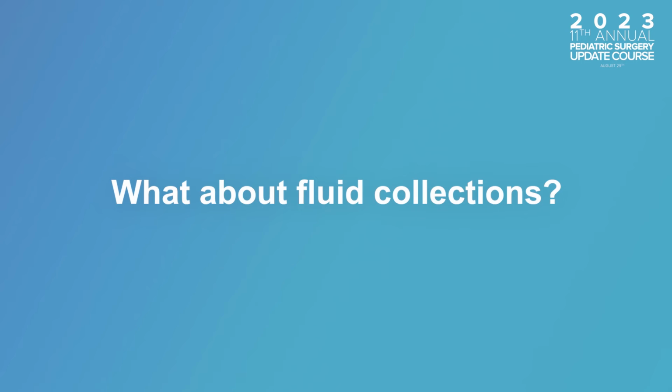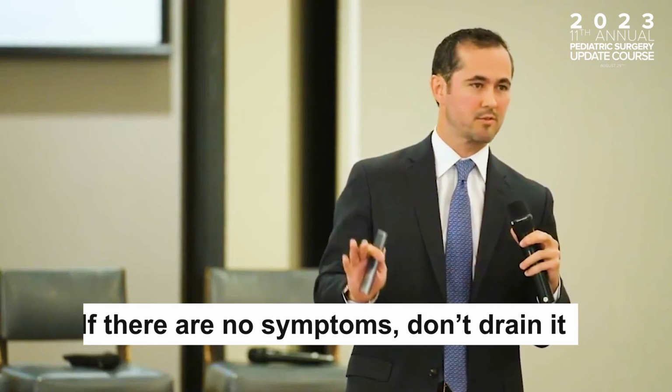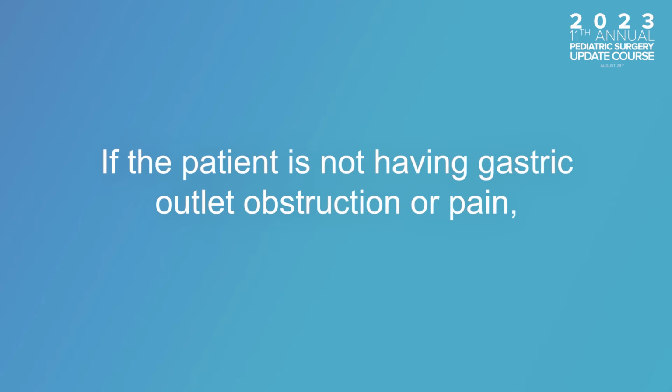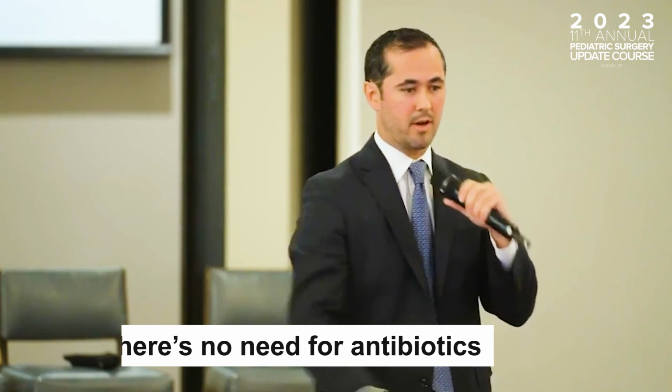Now, what about fluid collections? Once the wall is mature in 4 to 6 weeks, if there are symptoms, drain it. If there's no symptoms, don't drain it. If the patient is not having gastric outlet obstruction or pain, there's no need to drain this. It will self-resolve. And of course, there's no need for antibiotics.